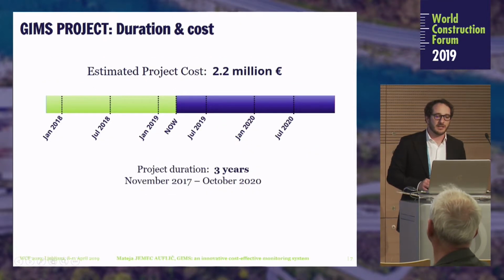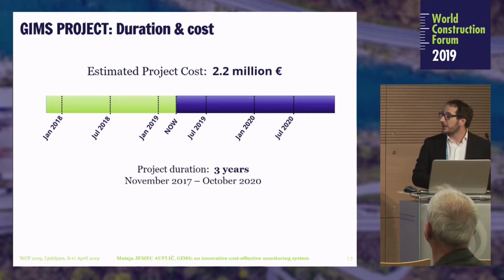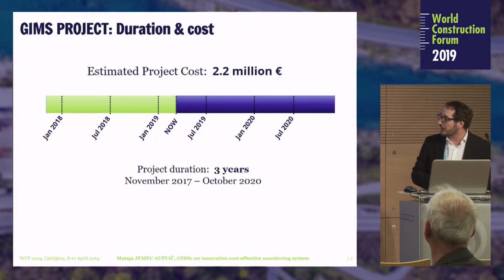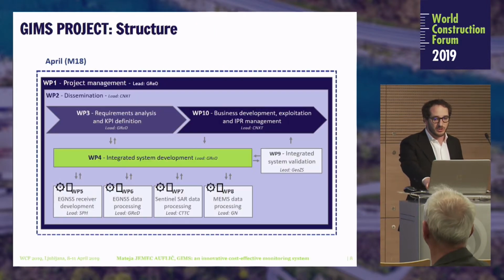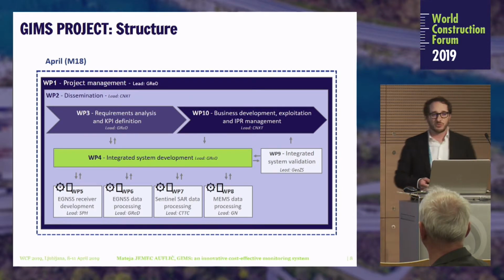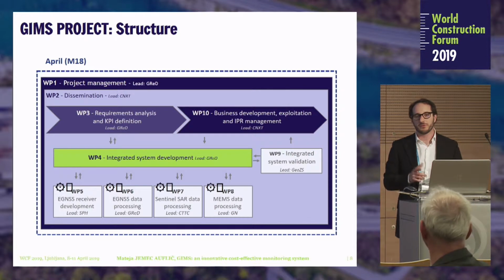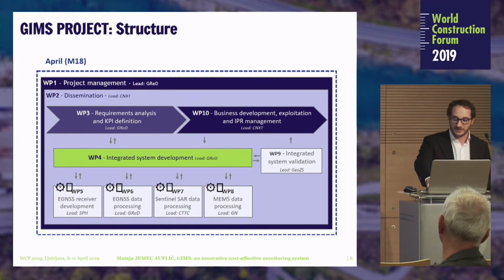The project will last for 3 years, and we are more or less in the middle of it. So we already started the development and we finished all the prototypes of our hardware, and we are going to install the instruments on 2 of the sites that we will monitor here in Slovenia in the next months.